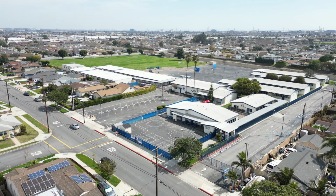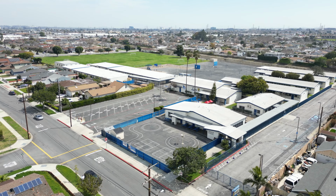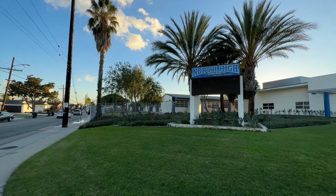You're located in a great school district, so if you have children, they'll go to Lincoln Elementary, Casimir Middle, and North High School. And the good thing about the North Torrance neighborhood is you're very close to the beach, so you're about 5 miles away. You're 2 miles from the South Bay Galleria, which is being renovated, and you're Redondo Beach adjacent.